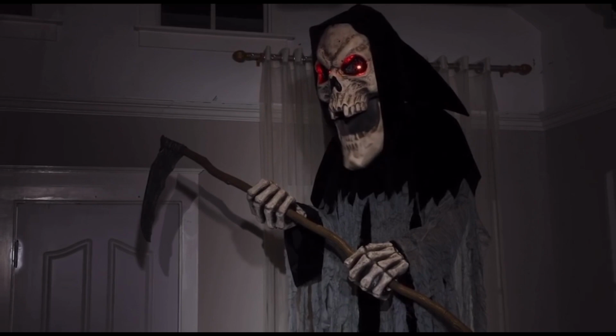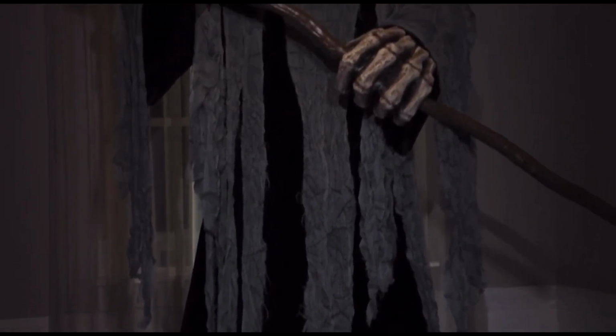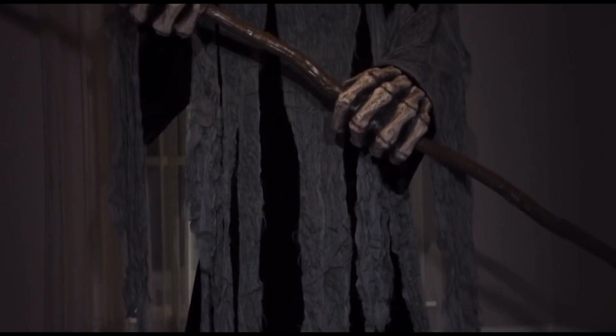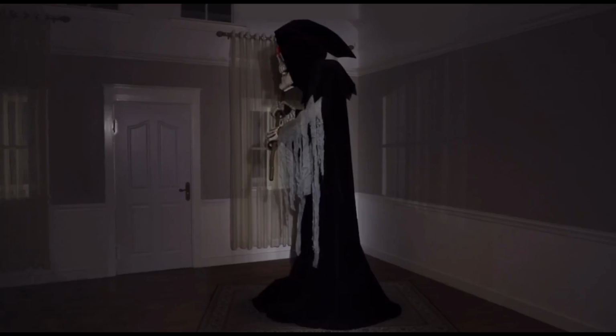I wish they made the scythe more proportionate to the actual Reaper itself. I just feel like it looks weird and kind of goofy, but not in a good way, you know? It's just, I don't know, it looks weird. I don't care for it necessarily, and I would go for something else.